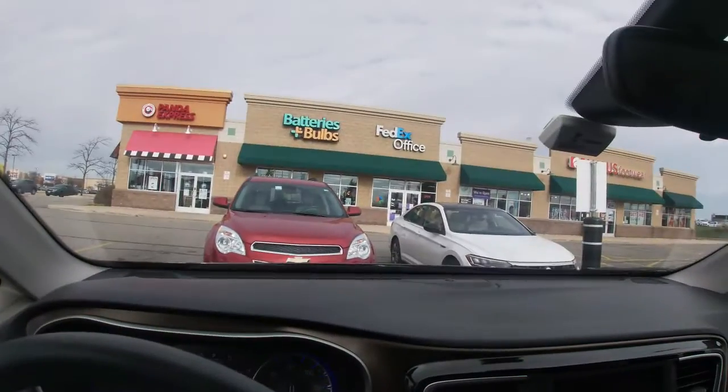All right, before we continue on our little journey here for the Drive for Success, I only actually have one more left, but we are at the FedEx, so we are going to be headed in, and we'll be right back. We are done at FedEx. That was quick and easy.